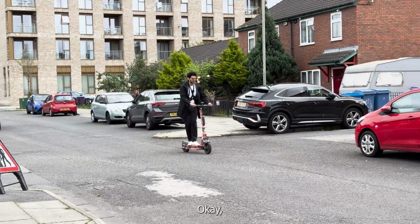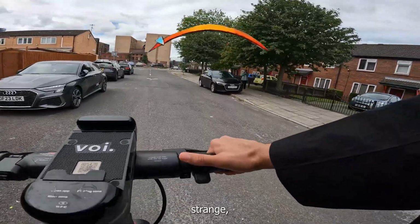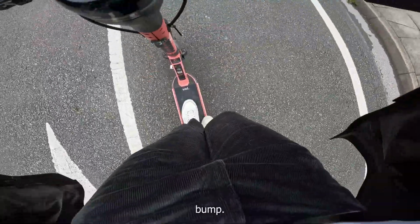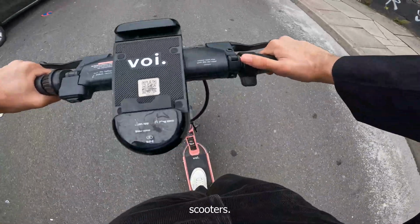And half the time they just expect you to stop going on the road. Gravel. Okay, that's not that. Okay, that was a weird one. That was strange. Oh, these roads are bumpy. Oh, speed bump. Oh, these roads are not made for scooters.